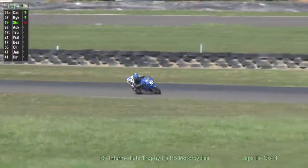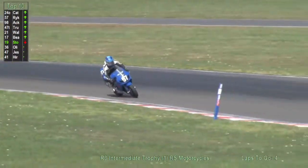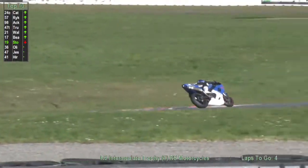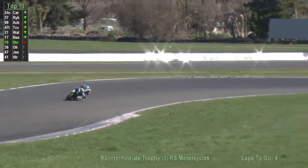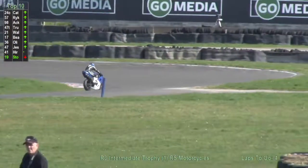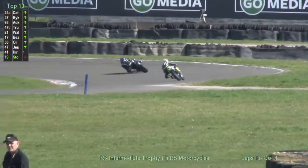So just running through the list of riders there. As I say, the leader, Richard Markham Barrett, has just pulled out of the race. First now, Roger Cathro. He has got a gap of almost 12 seconds over second place. He's got a substantial lead.